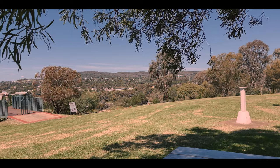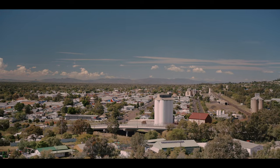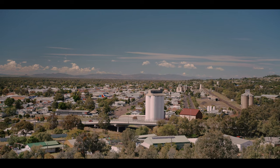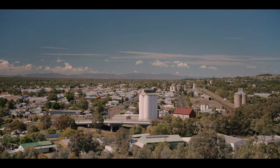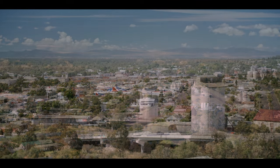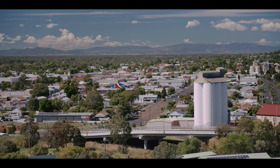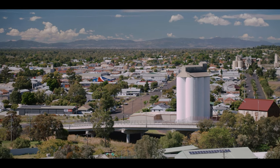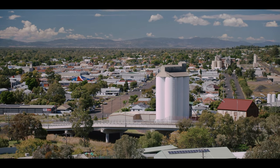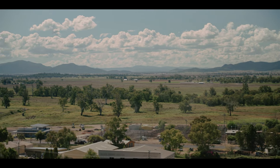Gunnedah has a population of around 13,000, and its main industries are agriculture, coal mining, agricultural supplies, and retail. The name Gunnedah comes from the Kamilaroi word meaning a place of many white stones. It is on the Kamilaroi country, about 50 minutes west of Tamworth and around 5 hours northwest of Sydney by car.